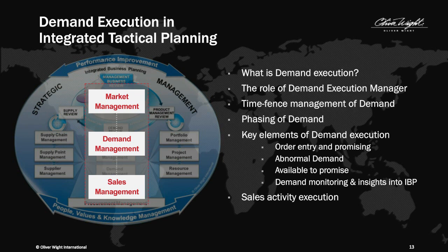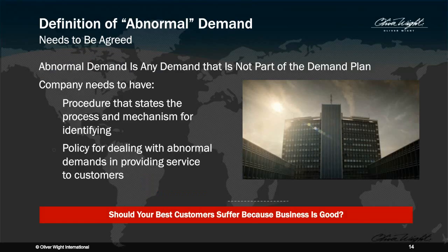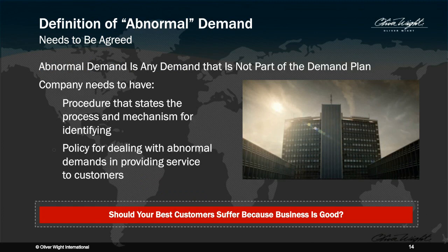So an integral element of demand execution is the ability to recognize and document what we refer to as abnormal demand. So let's spend just a couple minutes on what we mean by abnormal demand. If you look at the language, it may sound very straightforward, but a best practice in integrated tactical planning is to manage exceptions. So in other words, not every deviation is cause for firefighting, meeting, or escalation.